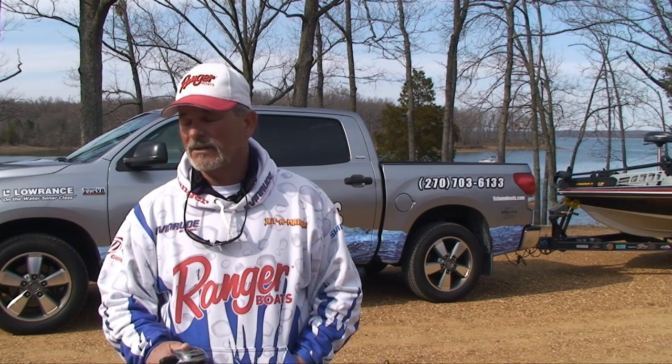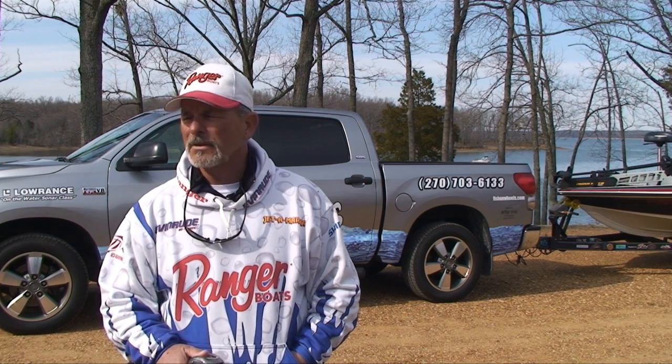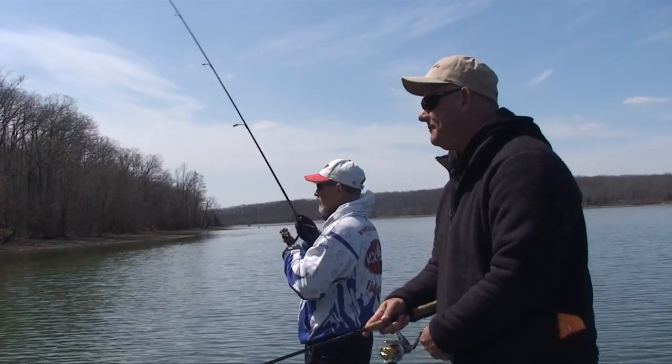And fishing was just a typical late March day with a cold front. We started off this morning, it was 24 degrees, 15 degrees below normal, but we got out and hit it anyway, and we did pretty good considering the weather, I think.